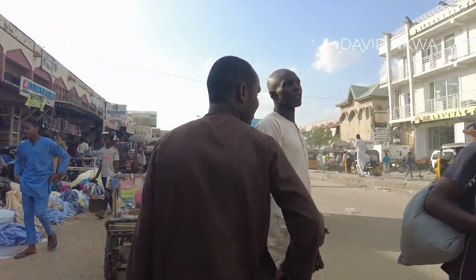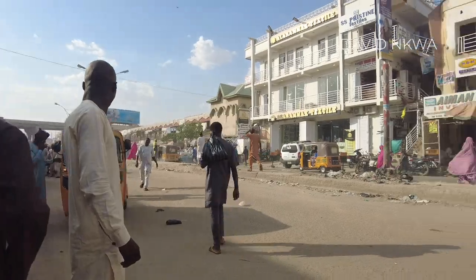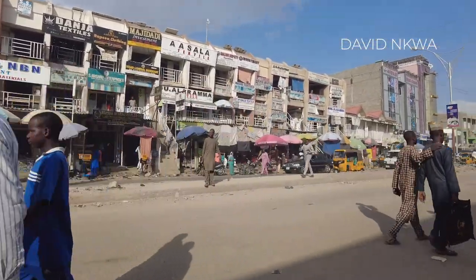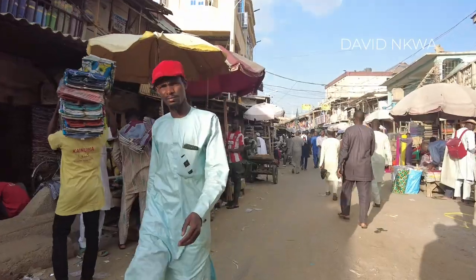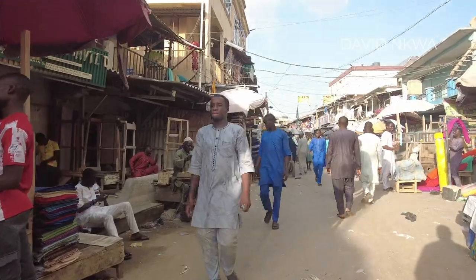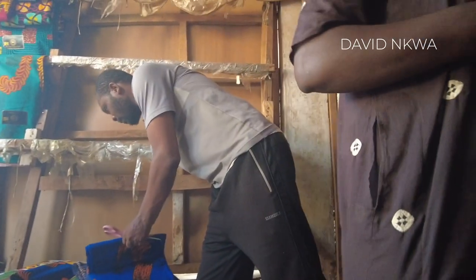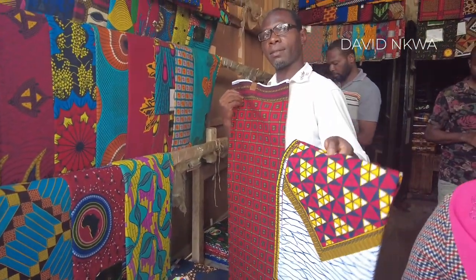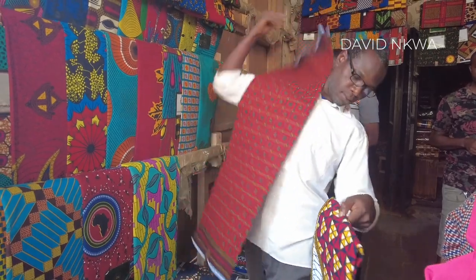This is Kwari Market. It is the biggest textile market in northern Nigeria, located in Kano City. In today's video, we'll take a walk inside to see how this market looks and how it operates. While doing this, I will also try to buy some textile for my lovely wife and compare the prices of what they are selling here to what is obtained in similar markets across Nigeria.